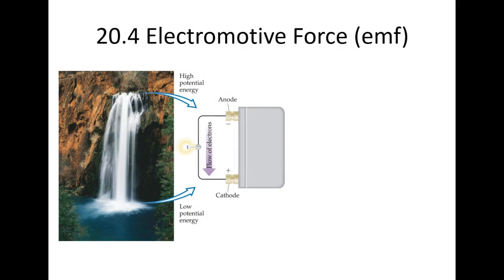In the next section, 20.4, we're going to discuss something called electromotive force. Now, in the third section that talks about voltaic cells, it talks about the fact that electrons are flowing from the anode to the cathode, and they always flow in that one direction. But it doesn't really explain a reason why that is happening, just that it does happen. And so hopefully this section will shed a little bit of light on how that works.